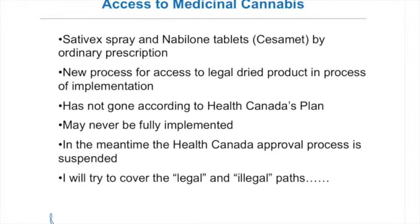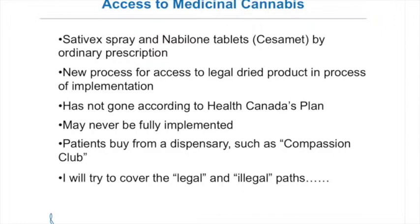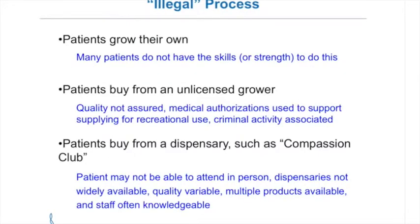So in the meantime, the Health Canada approval process, which used to be in place with the forms which had to be sent in to the federal control agency, has been suspended, so nobody is doing them anymore. There used to be a sort of green card that people got through Health Canada, and those are no longer being issued, but each individual licensed producer or dispensary has been giving some kind of identification to patients, and this probably will continue. Because it's a bit of a mishmash of procedural uncertainty, I'm going to try and cover the legal and the illegal parts so that everybody's kind of comfortable with what their options might be at this time.